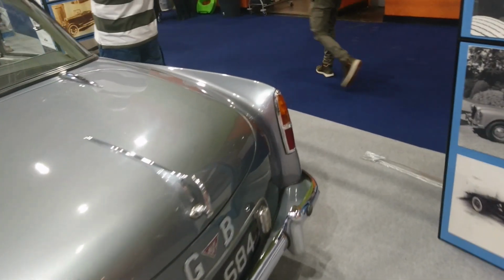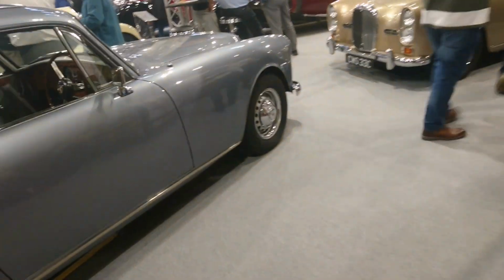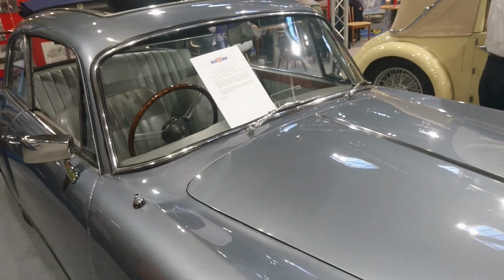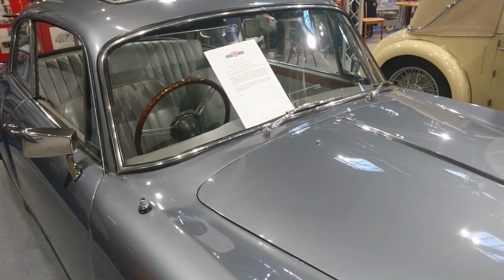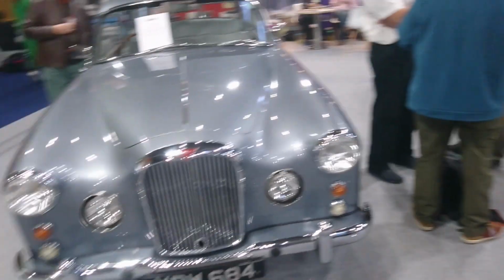I don't think this is a TF. This looks a little bit too early for that. Information board, wonderful. Yeah, this is a TD, which was a little bit earlier, by Park Ward. This is a 1963. Let's move over here so we can get to the shop. They're big old cars, these Alvises.